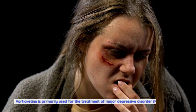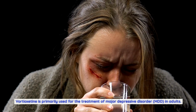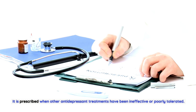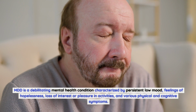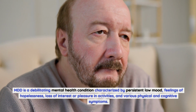Common uses of vortioxetine. Vortioxetine is primarily used for the treatment of major depressive disorder, MDD, in adults. It is prescribed when other antidepressant treatments have been ineffective or poorly tolerated. MDD is a debilitating mental health condition characterized by persistent low mood, feelings of hopelessness, loss of interest or pleasure in activities, and various physical and cognitive symptoms.